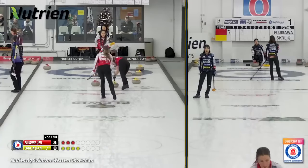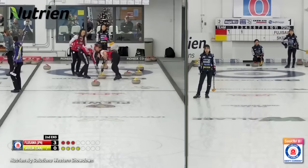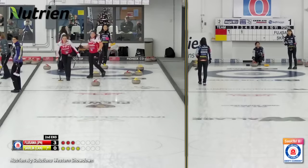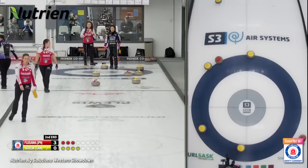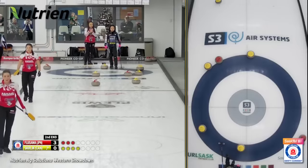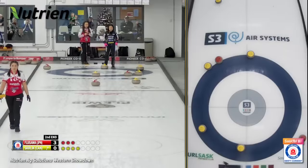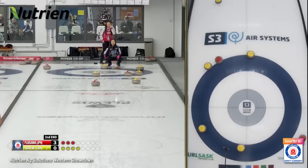But no, Kayla smells blood in the water. She wants to use all the tools available to her, so she's gonna try to put one in the ring behind that red stone. Coming up light here, not a great option though. Take a closer look at that rock where it ended up for sure. And going to be there for third shot. Yep. Not super available for removal, but I mean, if Team Fujisawa wanted to draw the 4-foot or hit and roll behind that yellow stone, might end up acting as more of an obstacle than anything else.